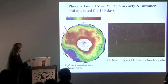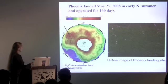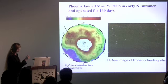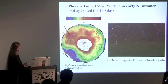It was chosen to have a high concentration of near-surface hydrogen. So the orbital measurements from the Odyssey gamma ray spectrometer, and that's what this picture here shows, is the concentration of hydrogen in the northern hemisphere as a color-coded number from 0 to 100%. And what you can see is that in this region D, there's more than 50% hydrogen in the surface.